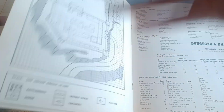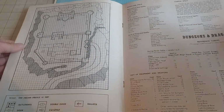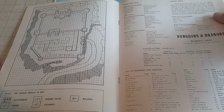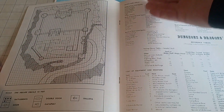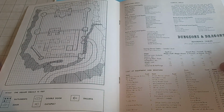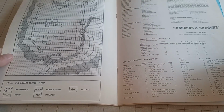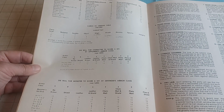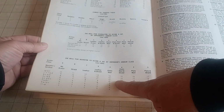But also, in this module, for your beginning players who are just starting out the game, this is for the basic game back then. Here's some spells that you need. Here's the tables that you need, all this information, your supplies to purchase. It's all contained in this module. Here's the wandering monsters that you can use as the dungeon master, things about turning undead, everything.